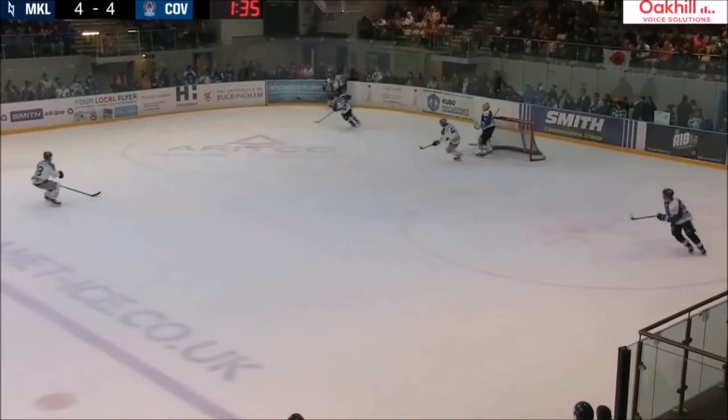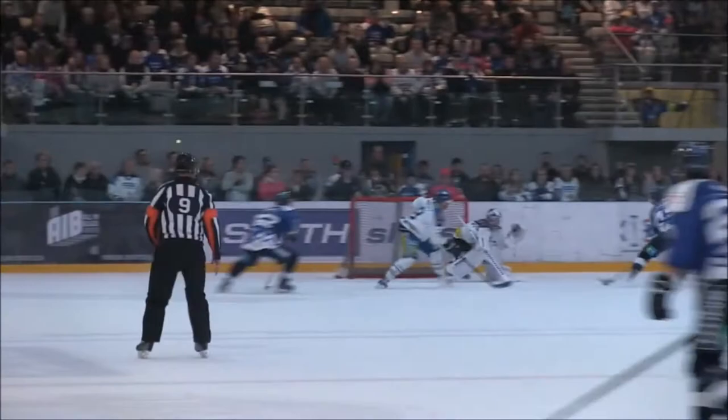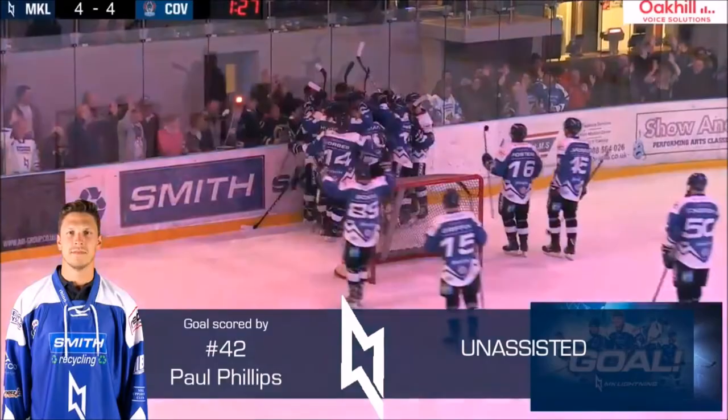A move at pace, and once again they break, and that'll be Paul Phillips up the right hand side. He's got Denny Kearney for support. Paul Phillips scores and wins the game for Milton Keynes Lightning, coast to coast. 1 minute 27 remaining in overtime. Paul Phillips picks up the puck in his own zone.